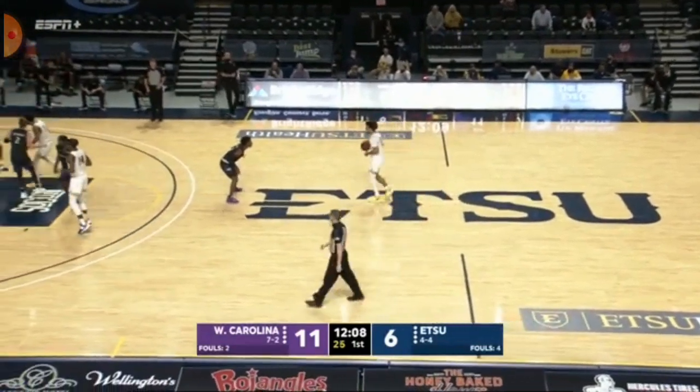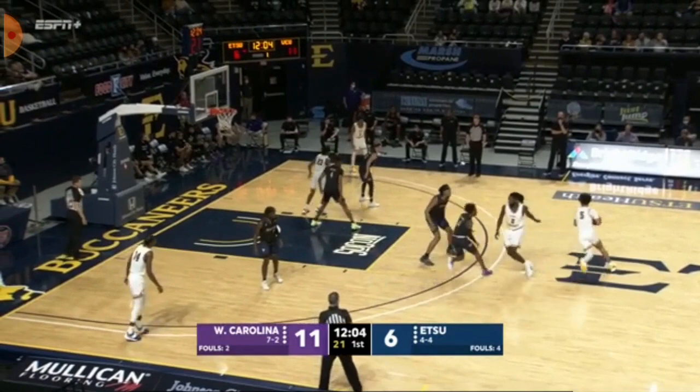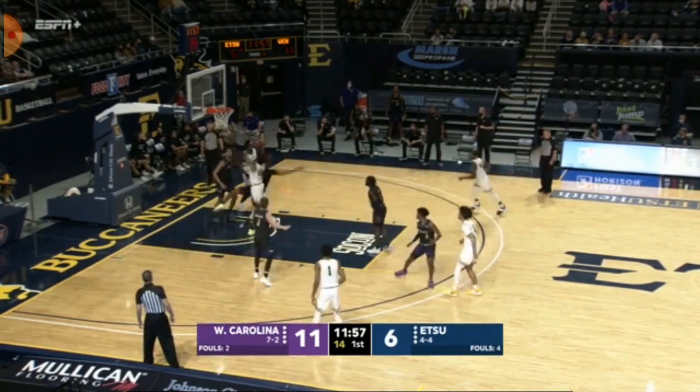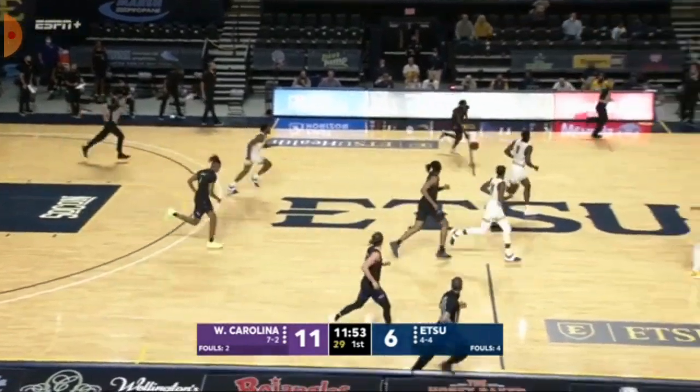Both teams really getting after it on the defensive end. A game that you'd imagine would favor ETSU, Bruce, considering their defense has been what they've thrived on, where Western Carolina hasn't shown much of an interest in defense, more of an offensive team this year, as Patterson couldn't draw the foul and then couldn't convert at the rim.